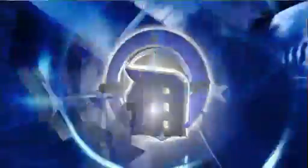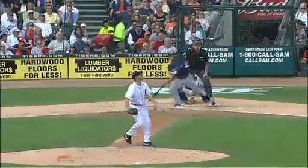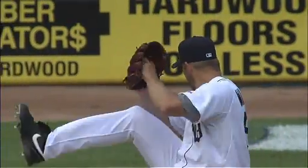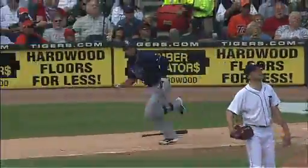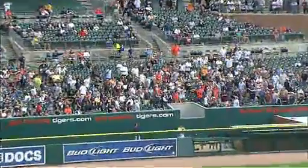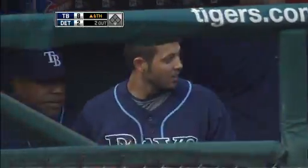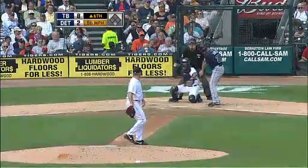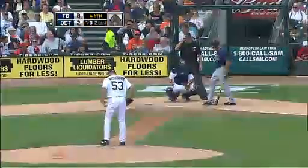That has been the Achilles heel for Washburn since coming to Detroit. That is now the 11th home run he has given up in 6 Tiger starts. Bartlett gets his 59th RBI. Rays pad the lead. They're up by 6 again. Kapler has a walk and a run scored.